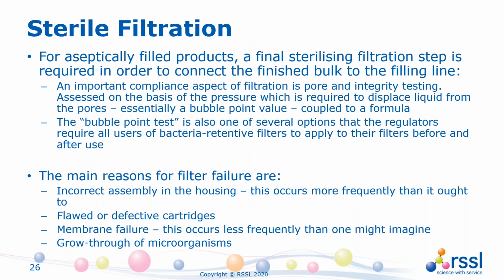An important element with aseptic processing is sterile filtration. Now, filtration in general will occur at different stages of the manufacturing process, but the final sterilizing filtration step is the key step required, which is the final point of transfer of the finished bulk directly to the filling line. And under EU GMP, this should be as close to the point of filling as practically possible. So unlike our earlier talk about steam sterilization, where we're trying to destroy or inactivate microorganisms, filtration is a means of sterilizing, in this case, fluids, but it would also apply to a gas, by removing microorganisms.